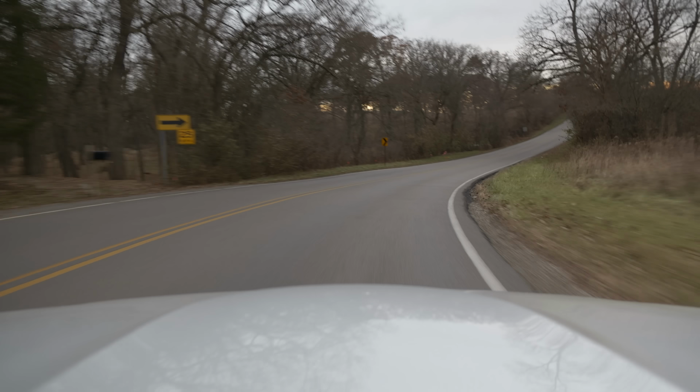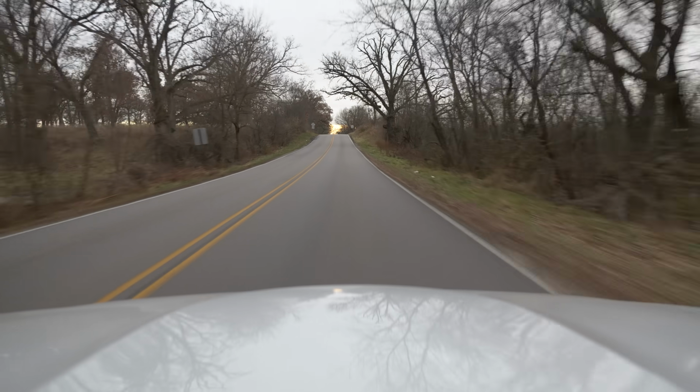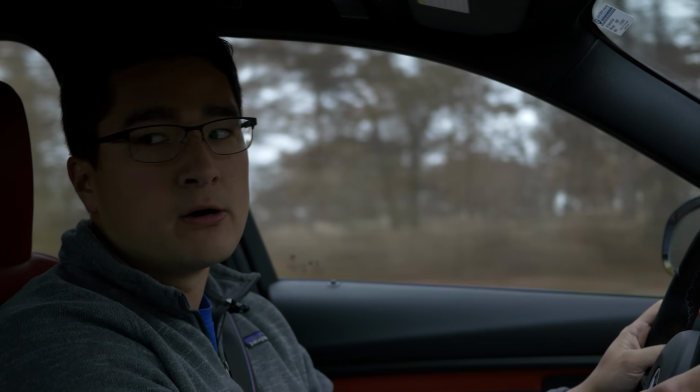Everything about this car objectively is near perfect. It rides well. The engine is extremely powerful, is alarmingly fast. The steering is very direct. I mean, the brakes are great. There's nothing I can technically fault this car for.